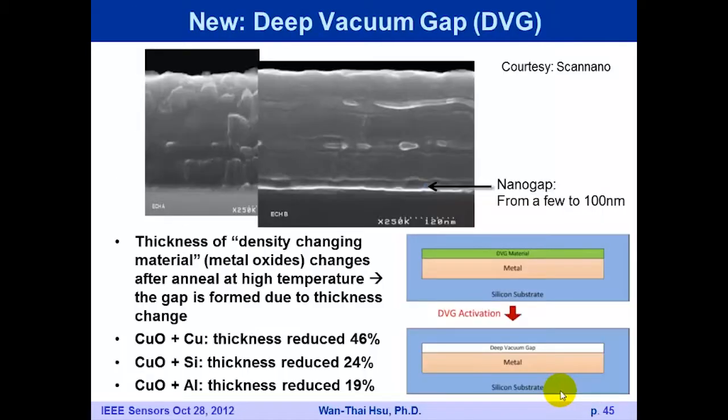At the last minute, I added this slide, because it's not really related to the bonding or encapsulation sealing, but I found it interesting. A company claimed they have a very, very good nano vacuum gap. So I did some investigation, and I would like to share with you that basically they have this density changing material.